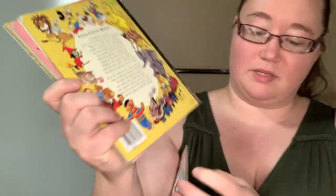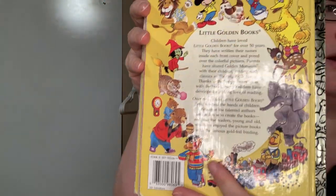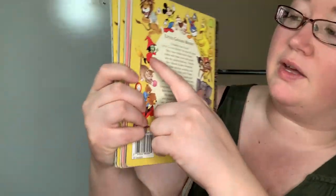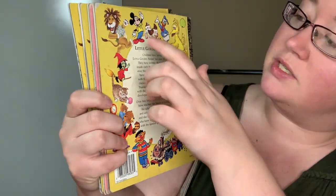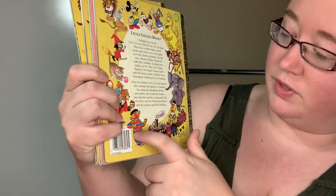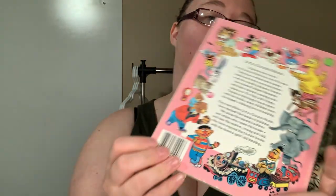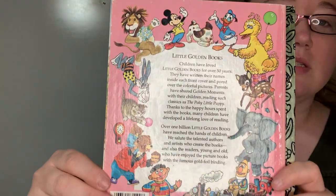So these ones are kind of mid, because they have some of the older characters, but then they have a witch. They have slightly newer characters. I feel like this whole stack here is maybe 90s. I feel like this one's 80s just because of the characters. I can obviously look through this.